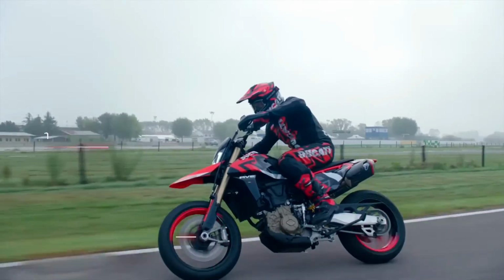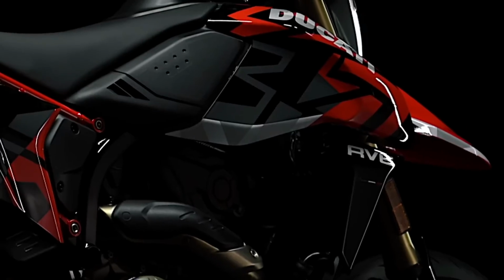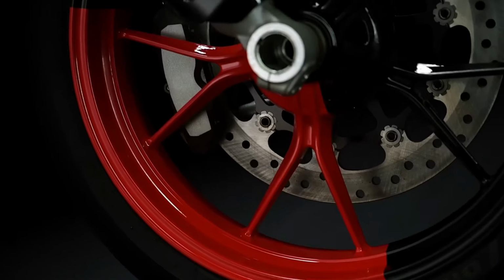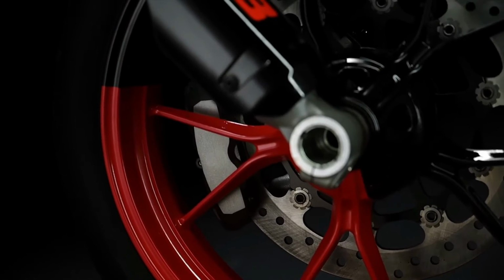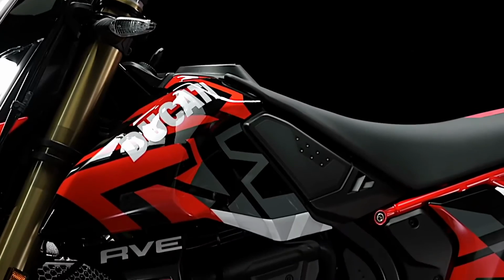One look at the 698 and you'll notice all the staple Hypermotard elements. You get a tall front fender up top, flanked by a petite LED headlight. This is topped by 5-spoke Y-shaped alloy wheels and a single-piece saddle. Yet, there are some bespoke touches to set it apart.